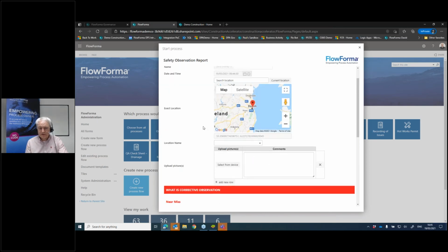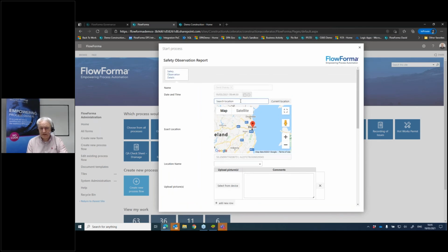It also knows locations. So I'm currently located in Dublin in Ireland, and it's picked that up and automatically applied that to this area here. So it's actually capturing the GPS coordinates of my current device. Now we also give you the ability to look up alternative locations if you want to.